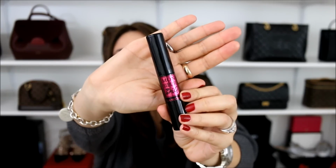Does it smell? Do you guys smell your mascara? I know sometimes I do. It doesn't smell like anything, but it is awesome. I didn't have any problems with, not necessarily fallout, but if you end up putting too much mascara on, sometimes you can see those little pieces down here. So I guess it is fallout, but I didn't have any issues with that. So I highly recommend this.